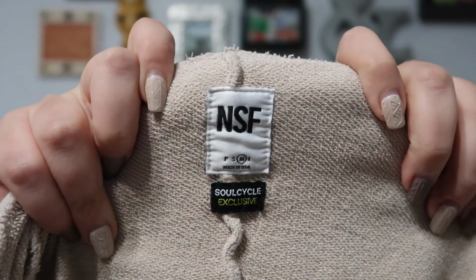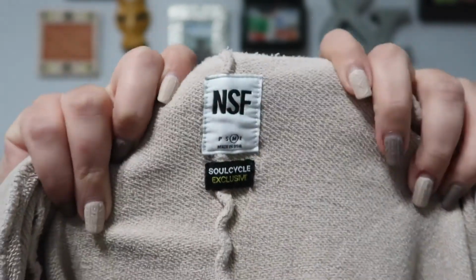And it was just like a basic ribbed top. It is NSF, and I haven't done my research on it, so I don't know what these collabs go for. But considering I sold just the NSF by itself for almost $50, I figured I might as well try it.